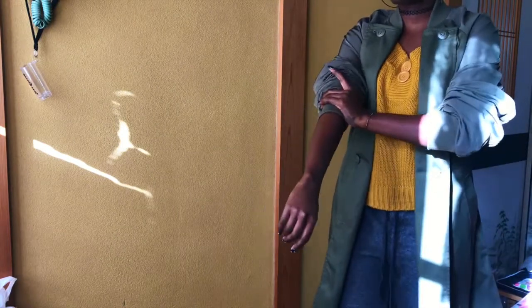And I have a pair of heels that match this, a pair of suede heels, more like boots, that I wear with this, and it looks so bomb.